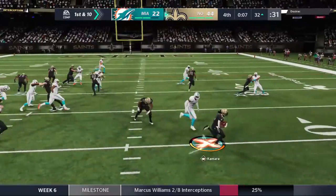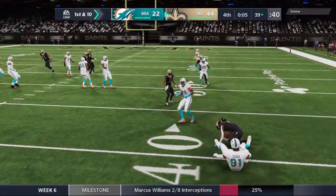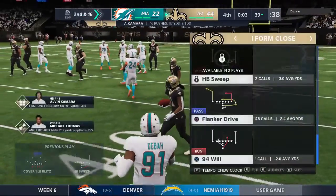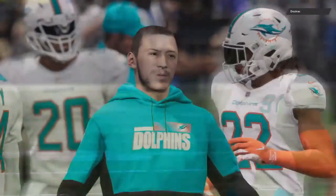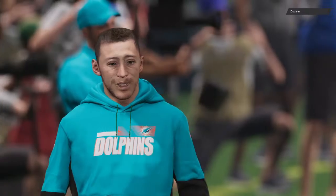A man who's been busy this afternoon. It's Kamara again. They're going to snuff this play out behind the line. We have not seen that much today. That's going to go as a loss of 6, and it'll set them back for 2nd down.